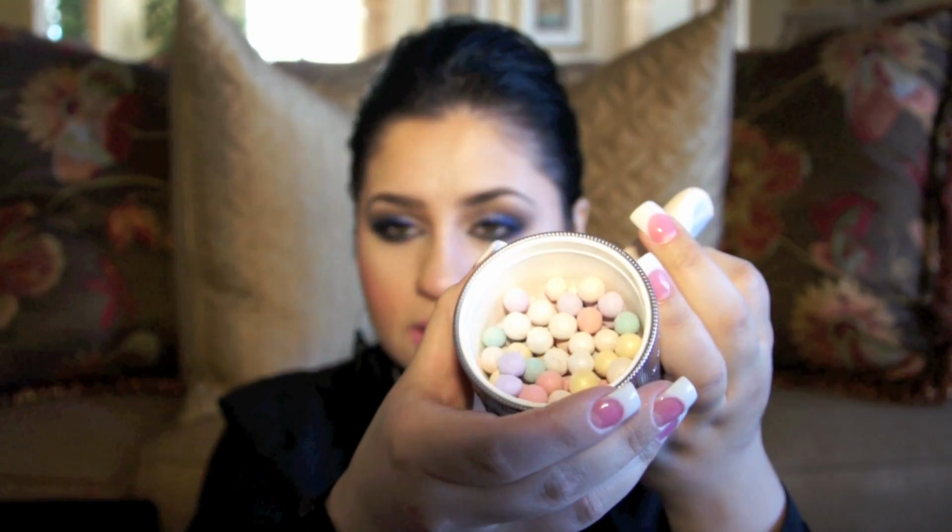Another thing I've really been enjoying is the Guerlain Pearls. I've been using these as a powder, and I don't know if you can really see them, but they're yellow, pink, green, pearl color. They give a really nice finish to the skin, and I've been really enjoying Guerlain products.